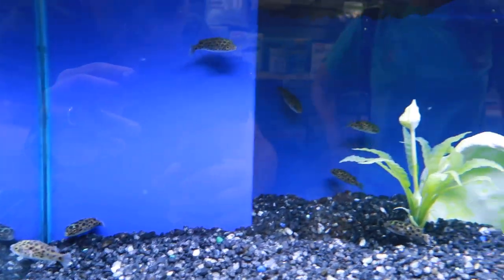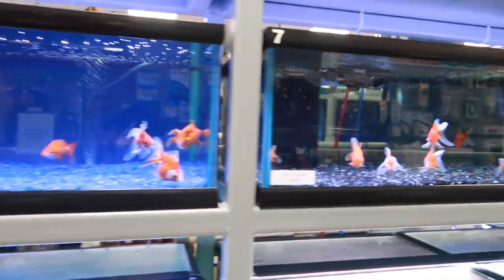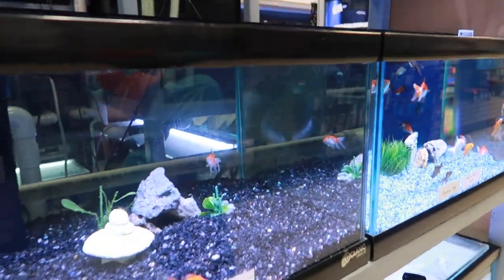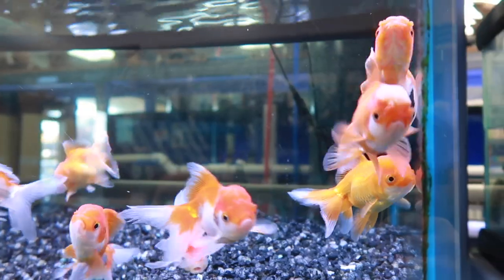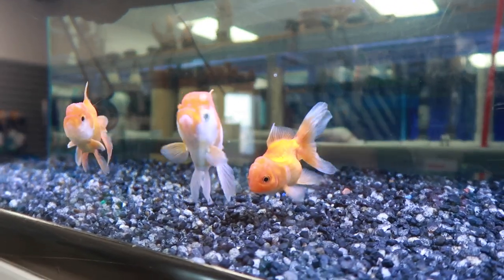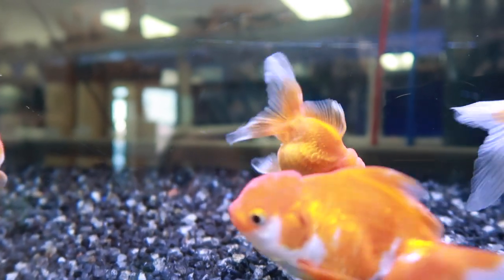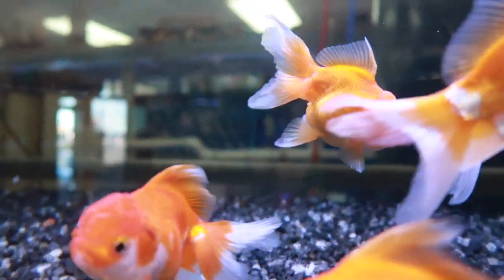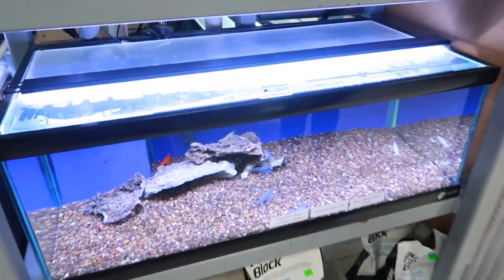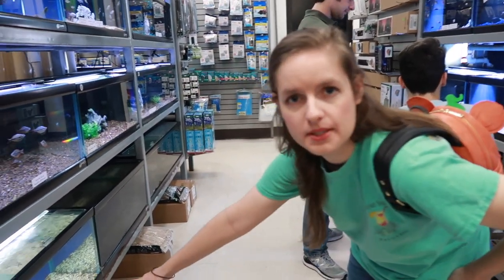They are so freaking cute. Oh, they're so cute. That one's cute right there, that one. Look how cute. That's a male. That could be a friend for Bagel. Male. Bagel needs a friend. That is so cool. They've got a lot of Amazon puffers. A lot of them.